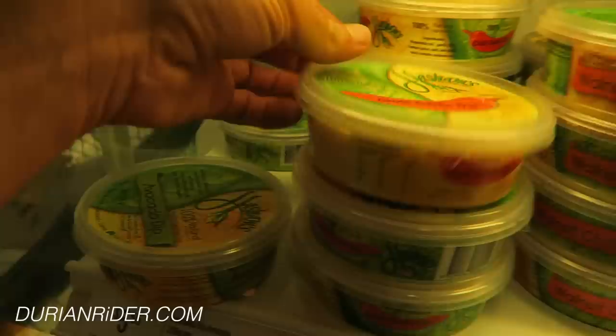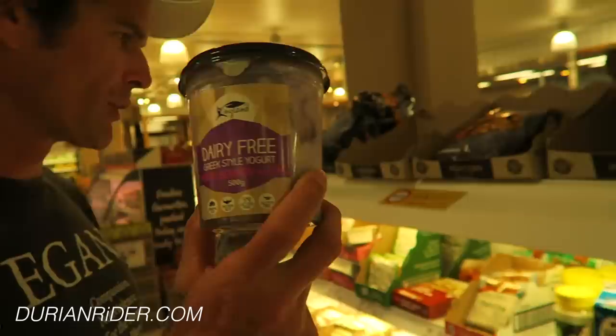This is a good one, the old Kingland dairy free vegan yogurt. That's a good one, you've got tofu in here. And yeah, you've got dairy free mayonnaise, I think that's vegan as well.